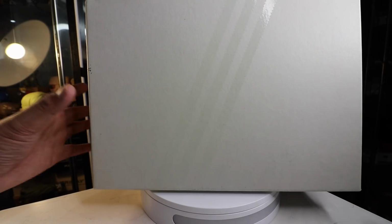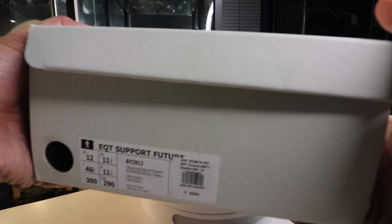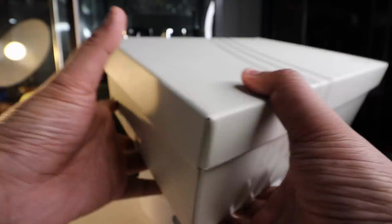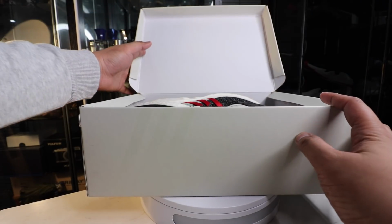So this is the Adidas EQT Support Overkill. So I think it's the Overkill collaboration with Adidas. It comes in this really cream colored box. You have the 3 stripes there in both, and then EQT Support Future here with the tag, size 12, which is actually my size. He got it locally, sold for 9,500 pesos when it came out here in the Philippines. So let's just check it out.